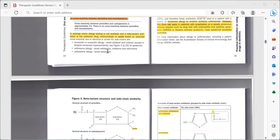So these antibiotics we don't really prescribe according to this book, but you should just remember for your knowledge. The most important point from these three could be cephalexin and cefaclor. But you should keep in mind that you should not be prescribing these drugs to your patients if they are allergic to these antibiotics. Okay.